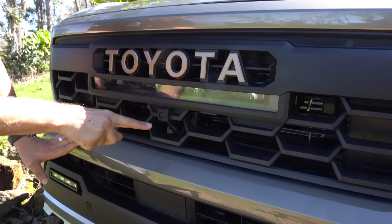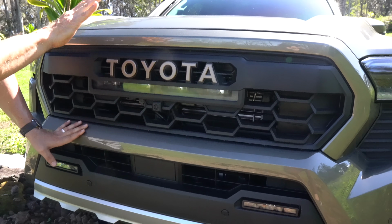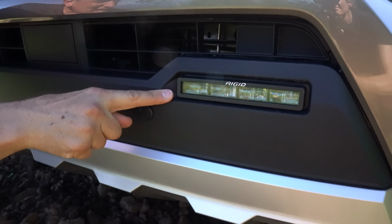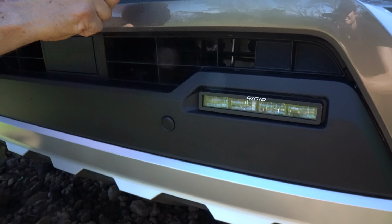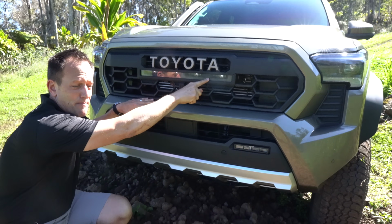One thing I would have liked to have seen is a washer. So I am gonna zonk that there's no washer for that forward-facing camera, but what I'm not gonna zonk is as we come down, you have full functionality, Rigid LED fog lamps, and of course your LED light bar in the center, just like on the bigger Tundra.